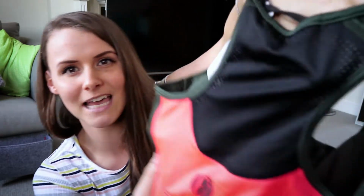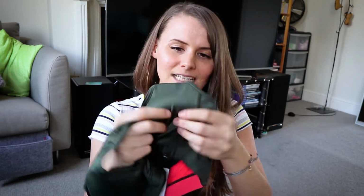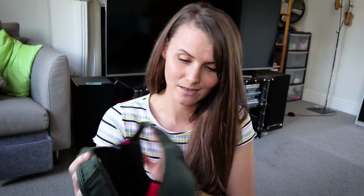It's got this really nice mesh on the racerback bit. Basically, I'm just a big fan of this sports bra. I will say it doesn't do too much for the girls. It doesn't push them up, it doesn't really do anything. It has got some pads in there, but they sit a little bit awkwardly, so you can see the pad on the outside of the bra, which I don't ever think is flattering. But I'm fine with that. I might just take out the pads and go nips to the wind, as Patricia Bright would say. But yeah, I really like it.